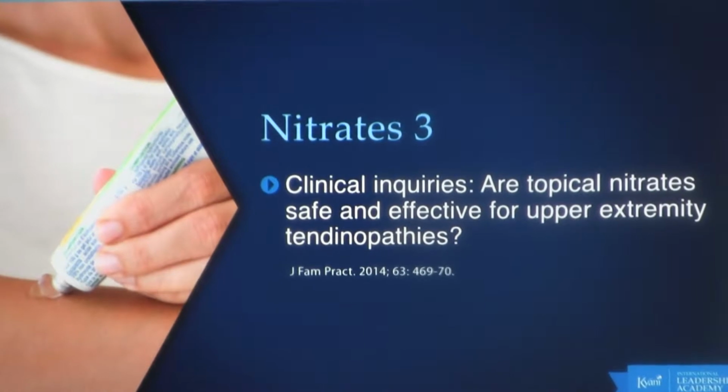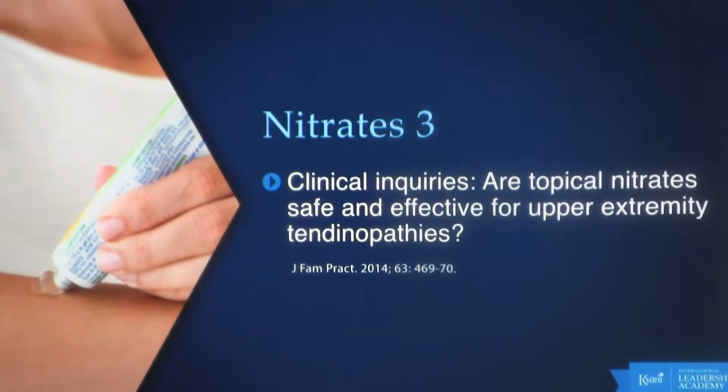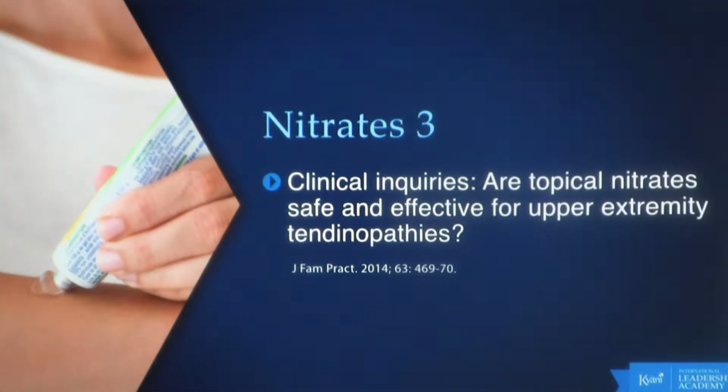The next thing is important as well. The question is, are topical nitrates, those that we put on our skin, safe and effective for upper extremity tendinopathies? What does that big word mean? That's pain in a tendon, rotator cuff, epicondylitis we call. So people who are putting topical nitrates on painful tendons, Achilles tendons, or other tendons as well, see an improvement in the pain and improved flexibility. So we're not only talking about healthy, beautiful skin, we're talking about getting you back to a situation where you can function in life, where you can play golf, or go play soccer with your kids, or drive a car.